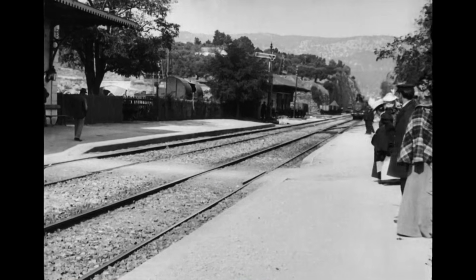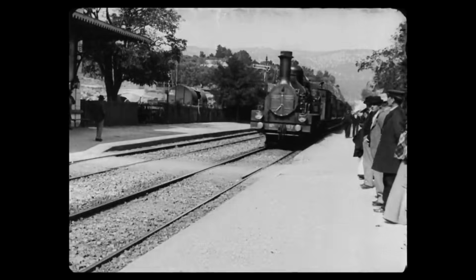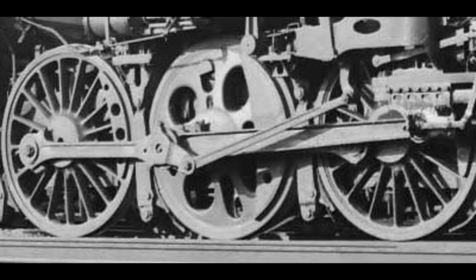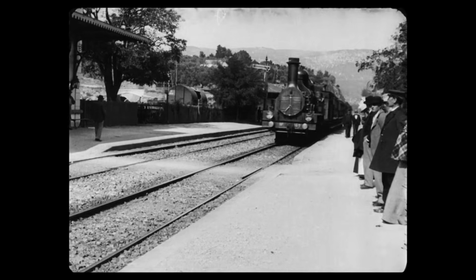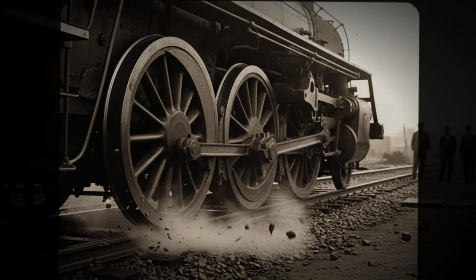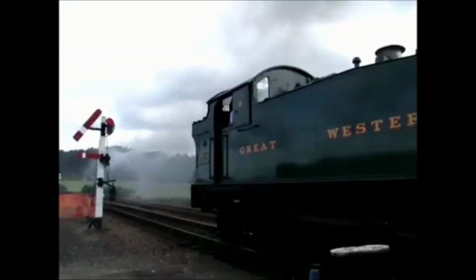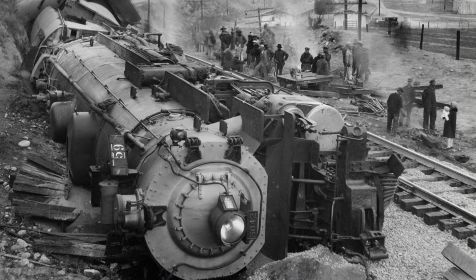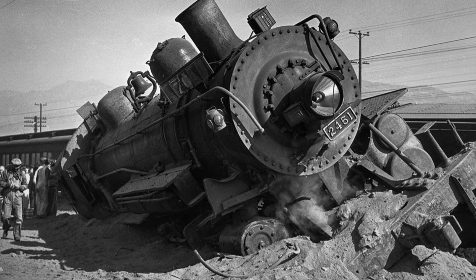At low speeds, these forces are manageable. But as the locomotive accelerates, the violence grows. The faster the wheels turn, the more the off-center mass fights to break free. Vibration creeps in, then grows into a shaking that rattles bolts loose and sends tremors through the entire frame. On early engines, this unbalanced motion was so severe that wheels would slip on the rails, or worse, threaten to lift off entirely. Engineers watched as their machines battered themselves to pieces, sometimes after only a few months in service.